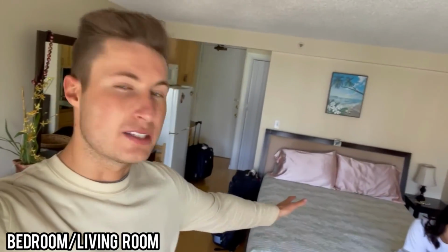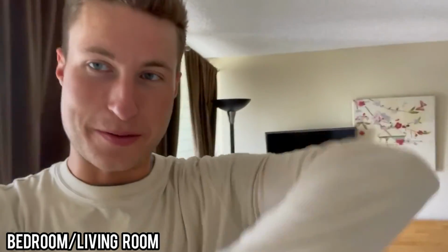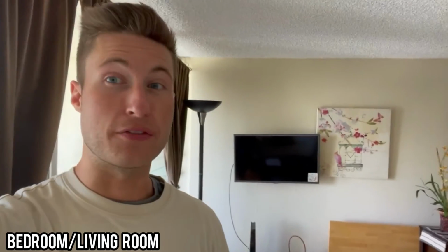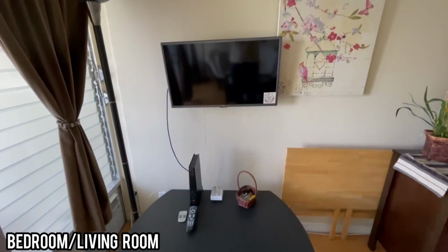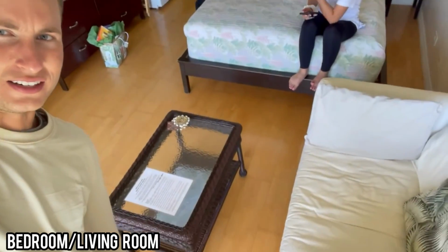We have, looks like a nice bit of a double bed. So Vanessa and I can share because we don't hate each other yet. So we don't mind. It's a little bit of elbows rubbing on each other, but queen's probably ideal for 2 people, but you can make a double work. A nice modest sized TV, a little stand, router, and then the little mini sofa with coffee table.